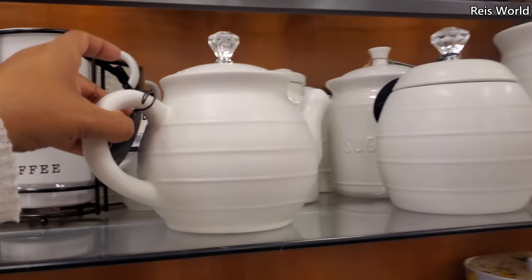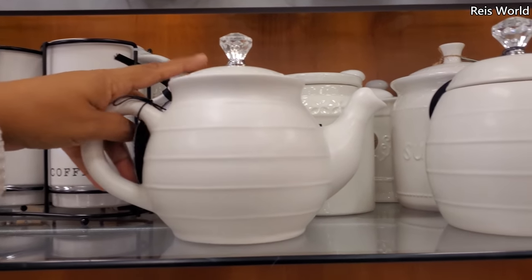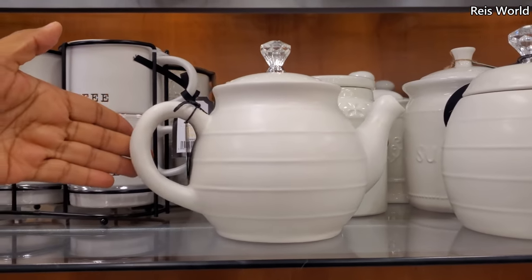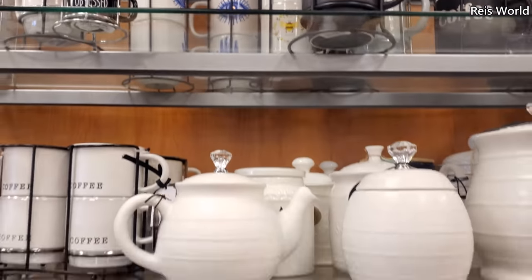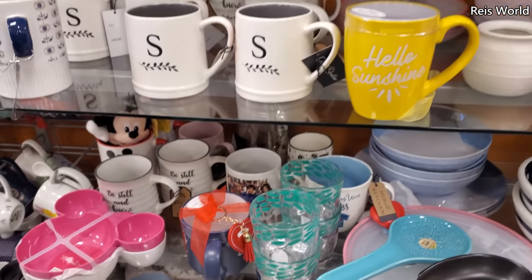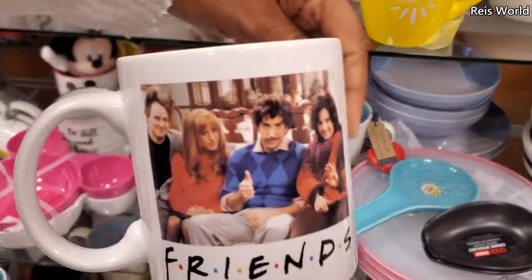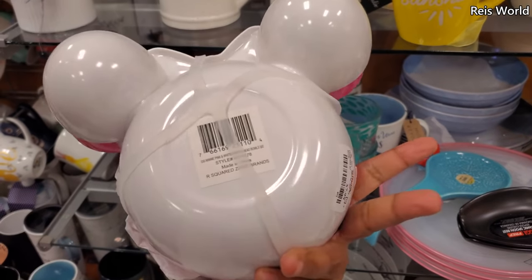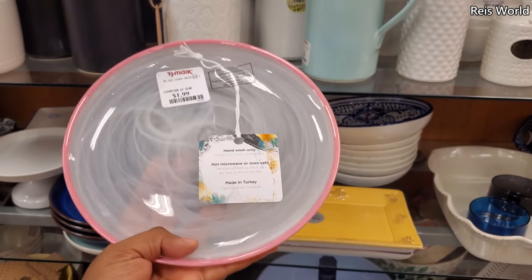This one's really nice and cute. Little teapot. They even have the container. This one's gonna be 8. Look how tiny. Let me pull this one out. Too funny. And these are 2, hand wash only.